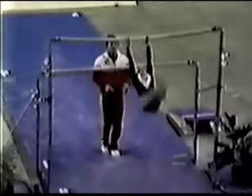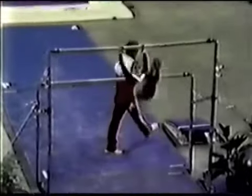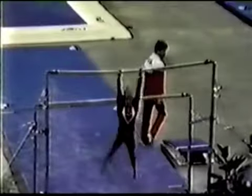Now, on that release move, she looked a little close to me. She was a little close, but you'll see there's a reason for that. This first move is just off the ceiling. She casts right up to a really rock-solid handstand. Look at the tap and the tremendous height as she sails backward over the bar in a move called a reverse hecht or a Tkachev.